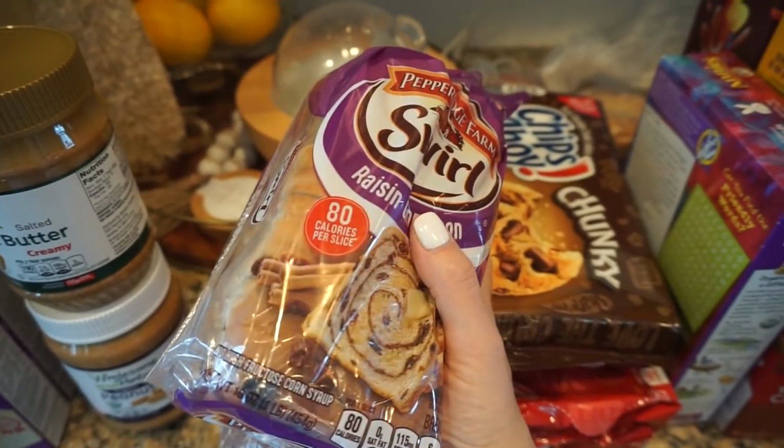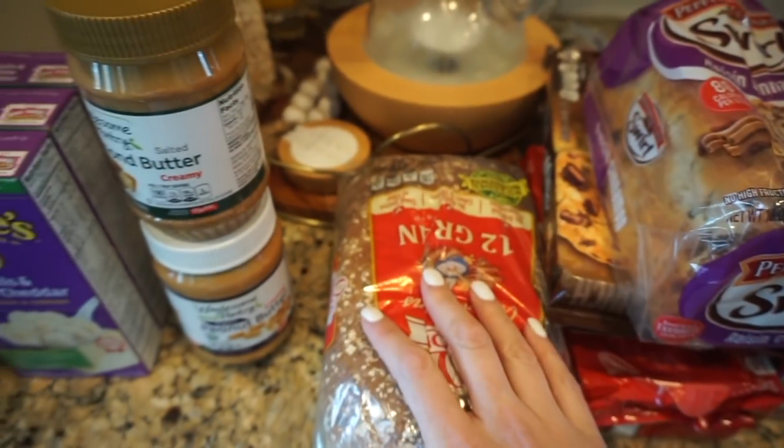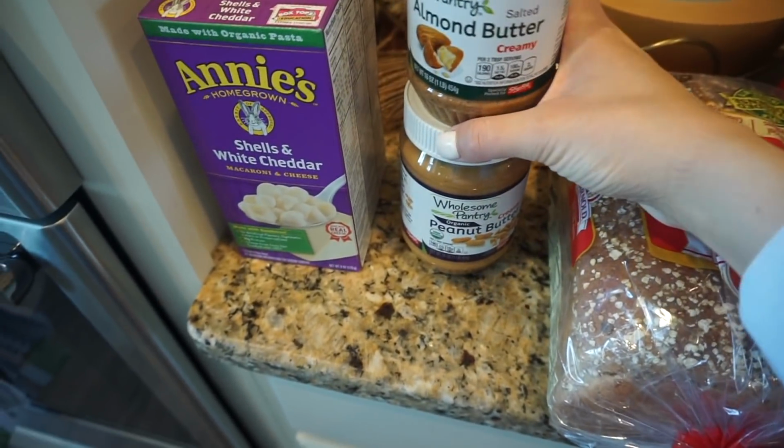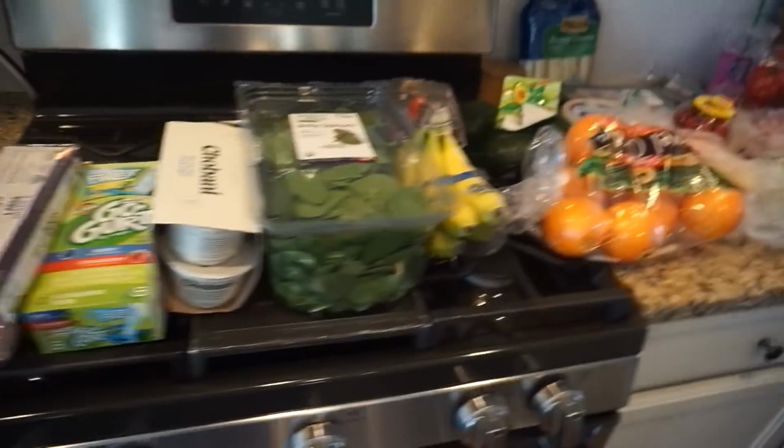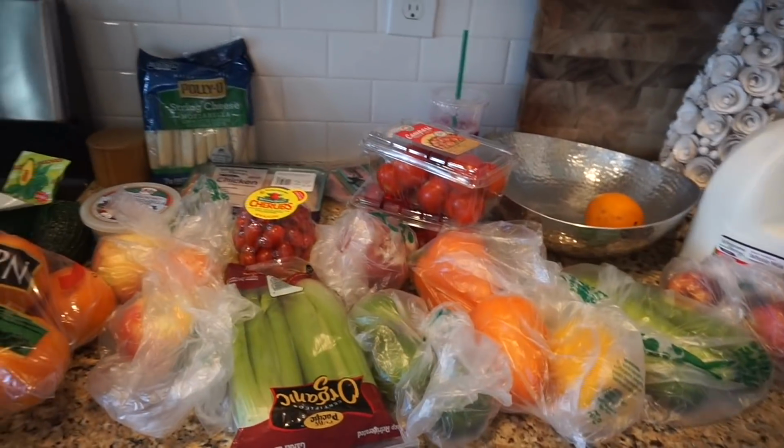And also Addie loves this in her lunch. Bread, almond butter and peanut butter. And then this is the favorite mac and cheese that everybody loves. So all of this is what we will be working with this week.